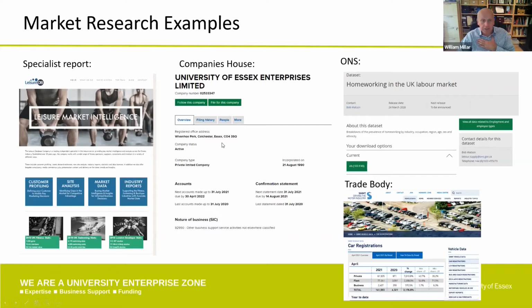So it will provide its registered office. Here you can see in the middle that this is in Colchester. You can see when it was incorporated. Here it's 21st of August 1990, so that gives you an idea of how old it is. And right at the very bottom, you can see the nature of business or the SIC code classification.